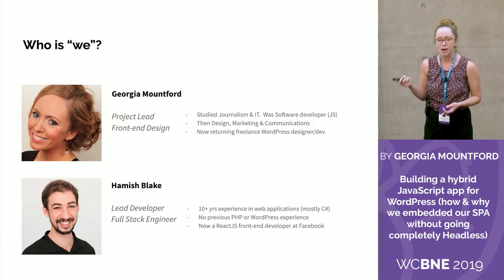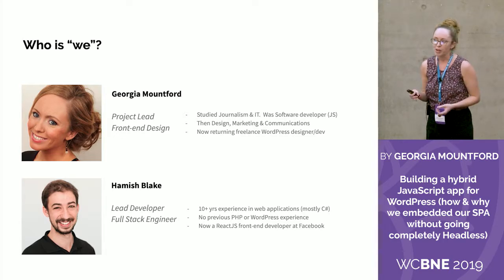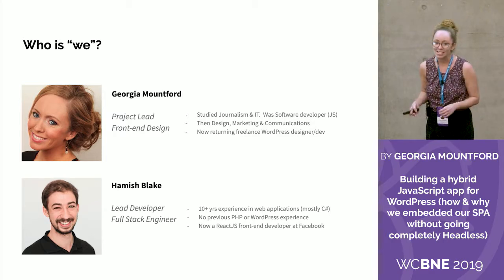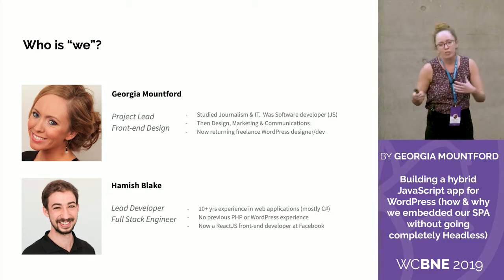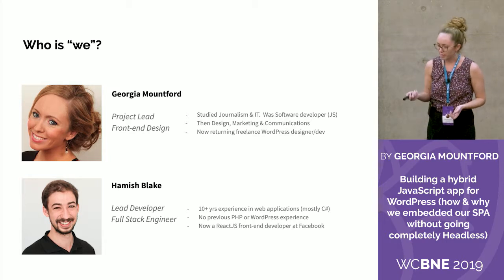I did this with my partner, Hamish. He was our lead developer. He came to this project with a strong background in C# programming and in JavaScript, but no experience whatsoever with WordPress or even PHP. And I came taking the role of sort of front-end design and project lead, so I negotiated with the client on the requirements and managed the project.